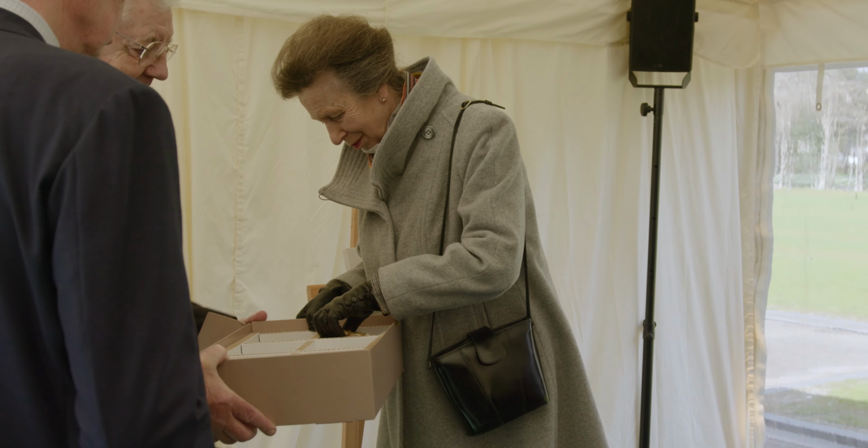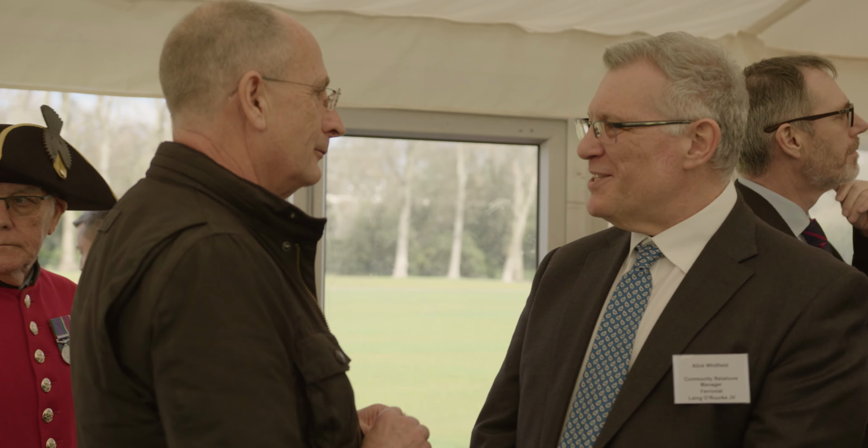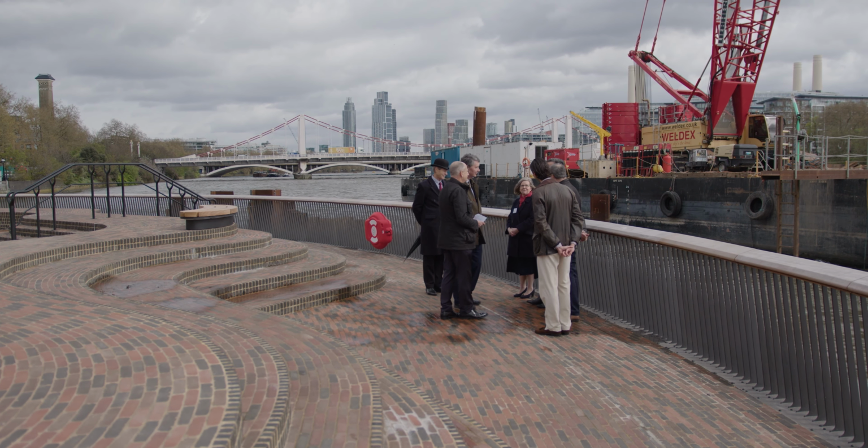Chelsea Quay will be the first of the sites in the central section of the project that we open this year, which makes this event even more significant as we look ahead to opening more of our areas of public realm as we go through the year.